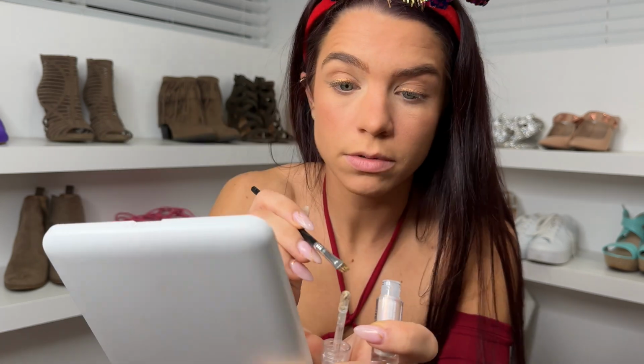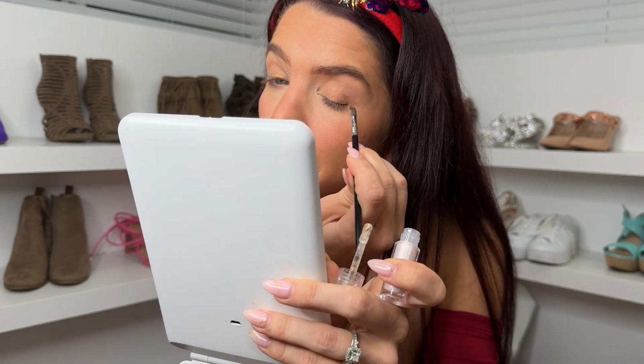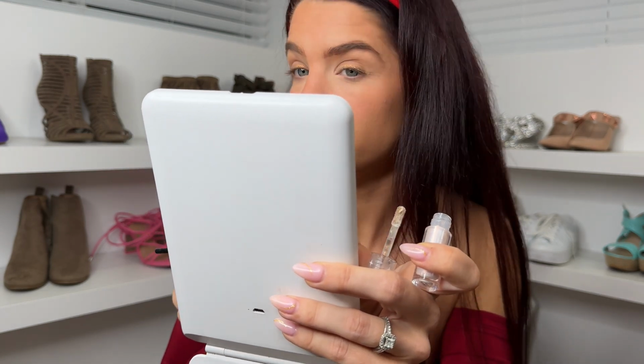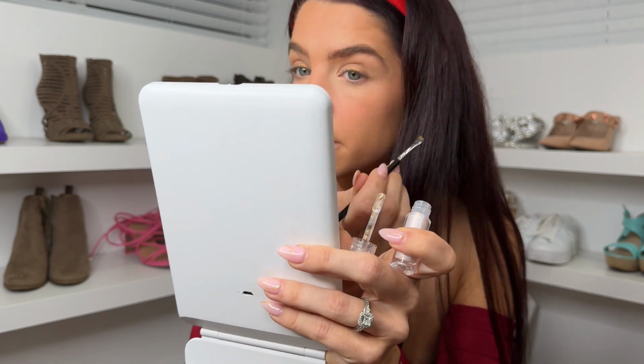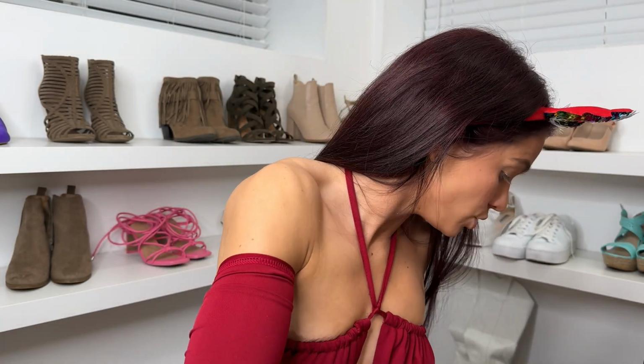So we're just going to do a quick, oh my gosh, wing. I'm so stressed right now. I don't feel like that looks half bad. They're probably not identical wings, but kind of cute. Okay. And then let's do mascara really quickly. Oh my gosh, I have like 2 minutes.